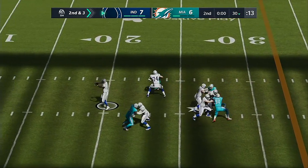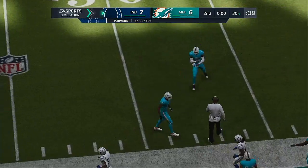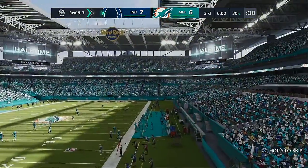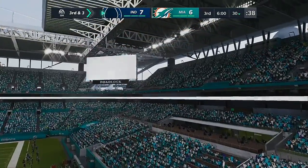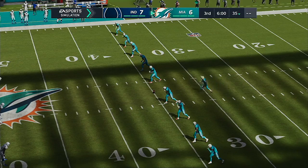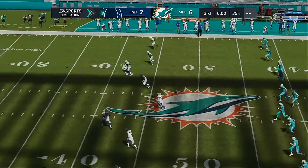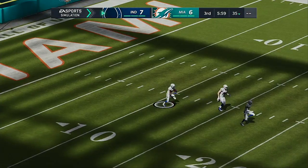Final play of the half, Rivers. To the sideline, and it's caught, but boy, he's out of bounds. And they try to get him into space coming out of the backfield, but it'll be third down. So we're at halftime with our score 7-6 in a tough-fought first half. As we send you up to Orlando to check in with Jonathan Coachman at our EA Sports Halftime Report.